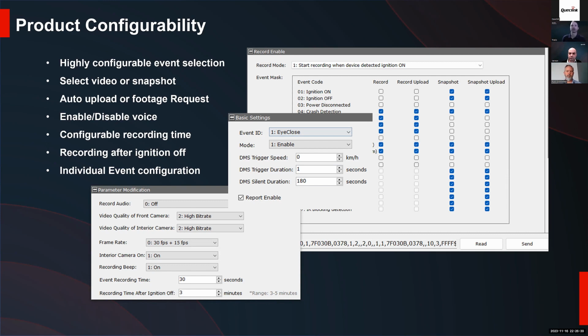In some cases, we have providers who just want a snapshot of the basic events: acceleration, braking, cornering. On those events, you might just want a snapshot so that you can link it to the event and the location where it happened. You can have a look at that and decide whether you want to request that data. The camera has the ability to request data at a later date, as long as that data is still available on the card.